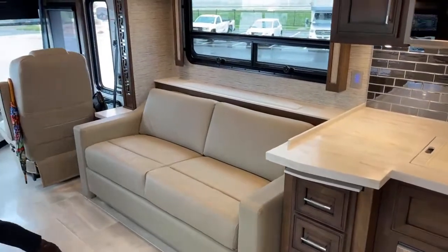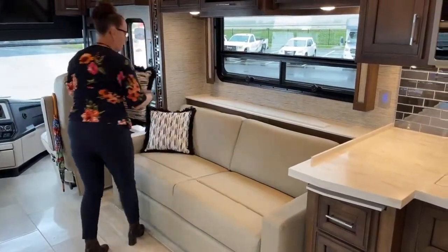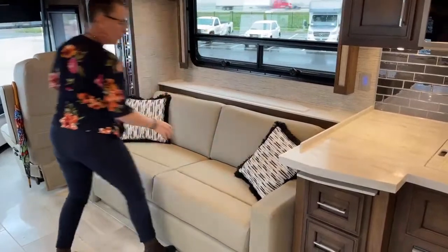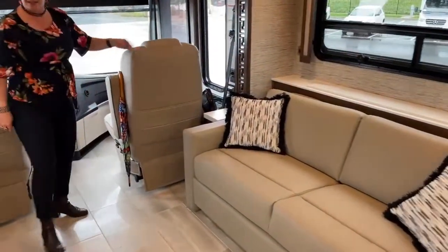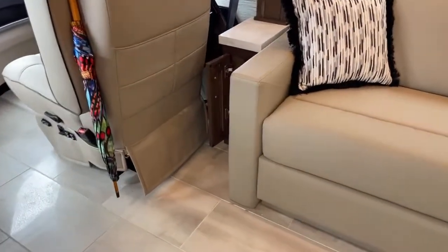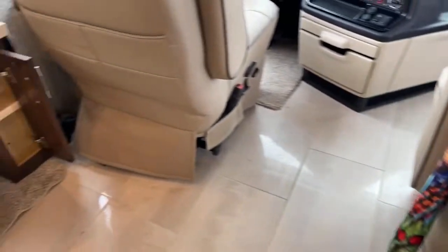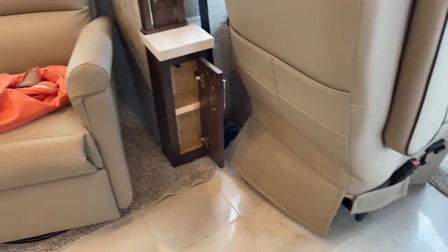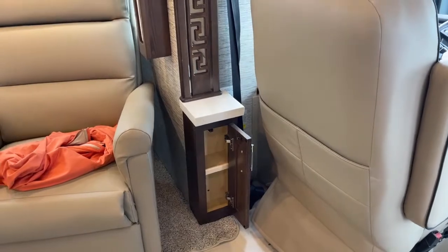So let me put this back here. A few extra storage areas up front here. Great place to keep your water bottles. So if you've got any kind of goods you want, a little taller spot there for water bottles. And then on this side, I think you'd probably keep your suntan lotion and bug spray, things along those lines. Maybe some gloves in case you've got firewood and stuff that you want to be able to get ready.